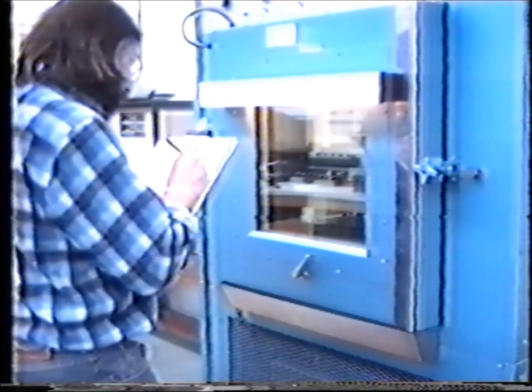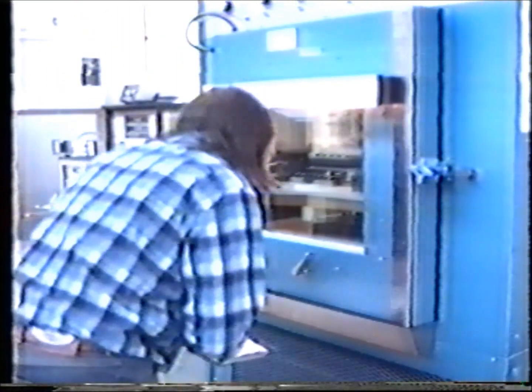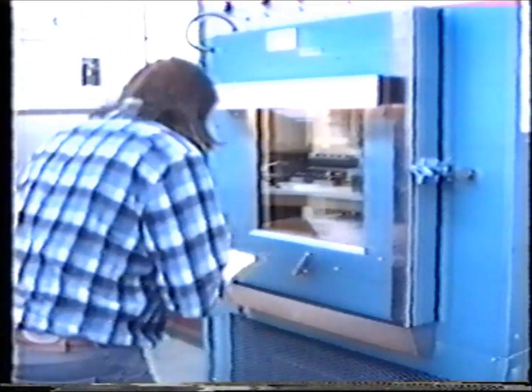Several hygrographs are then calibrated together in an environmental chamber. The humidity within the chamber can be varied over a range from 30% to 100% relative humidity.